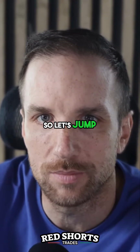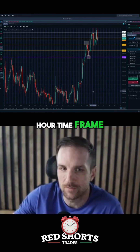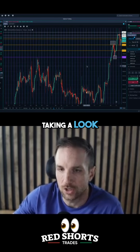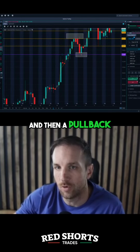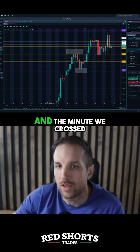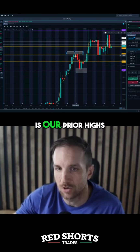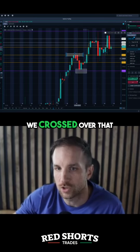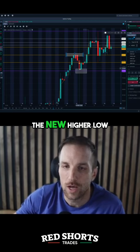So let's jump into the chart. And the first thing you notice, I'm on the 4-hour time frame, but just to showcase, taking a look at the larger trend that is occurring. So we saw this really nice break up and then a pullback and then a push higher. And the minute we crossed over this box area here, which you can see is our prior highs, as soon as we crossed over that, this low now all of a sudden became the new higher low.